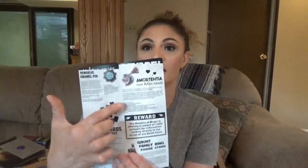You would end up paying $20-$25 somewhere else for that. The unbreakable vow at $9, if you felt how thick it was, you would definitely agree. And then the pensive enamel pin is $14, which I think is great because that thing spins around. Oh my God. The trading cards, these are great. It doesn't say the trading cards are $30, because I think they have those made for them, so that makes sense. The love potion is $12. You're definitely getting your money's worth. And then the Gaunt family ring is $10 for your phone.